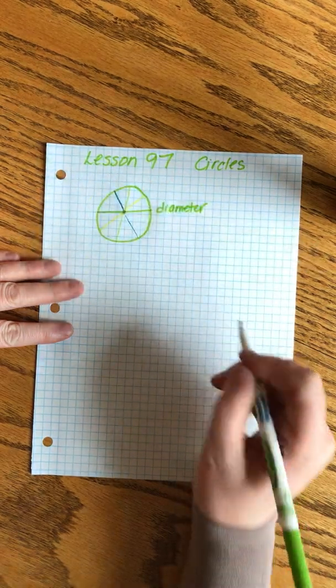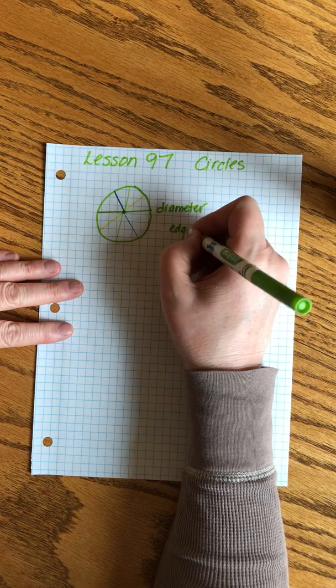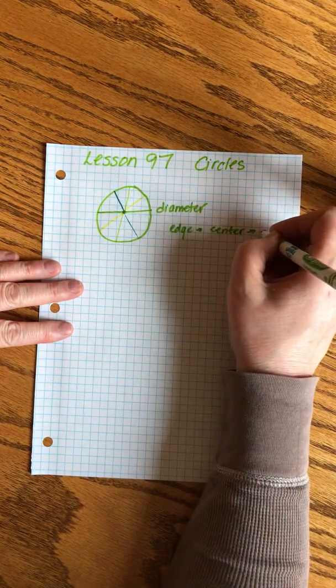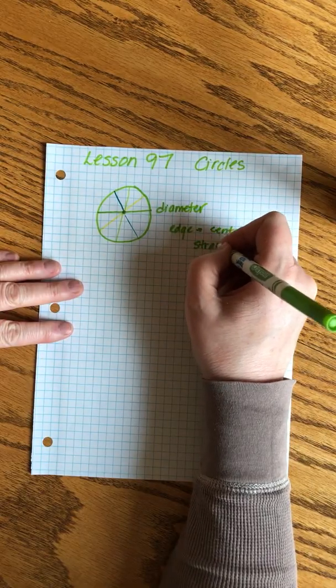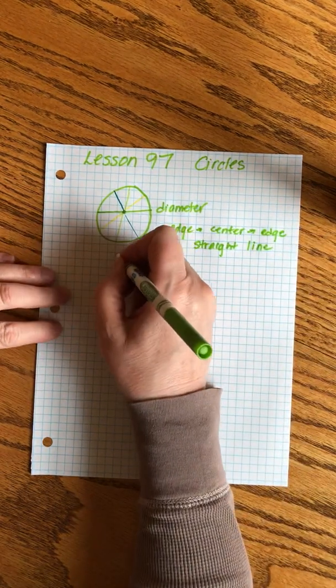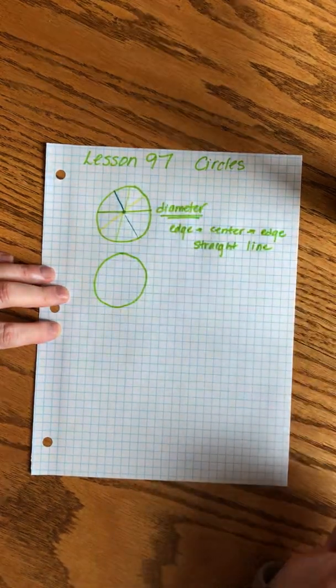Okay, all of those are called the edge to center to edge in a straight line. Okay, cool. That's the word diameter.